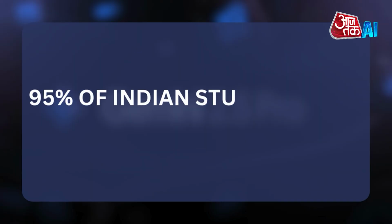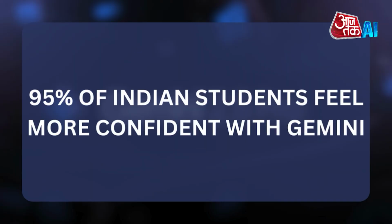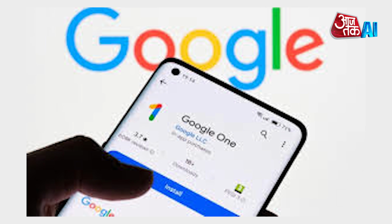A Google Kantar study found 95% of Indian students using Gemini feel more confident, and 75% want AI tools to help them grow. This is huge for exams, projects, and research. If you're a student in India, don't miss this.